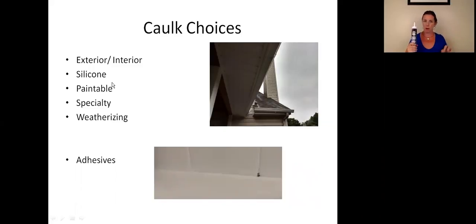Now, I told you before that grout is a cement-based product, whereas caulk is more of a gummy, stretchy product. Well, they've made a grout caulk, and I don't know any other word but calling it a grout caulk, because it is a little bit of a mix of both. It's not as dry and hard as a grout will end up being, but it's not as soft and gummy as caulk. And it comes in a whole bunch of colors.